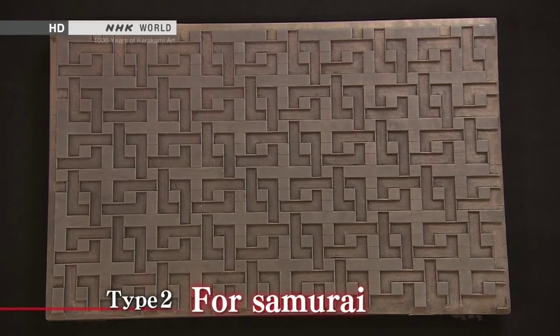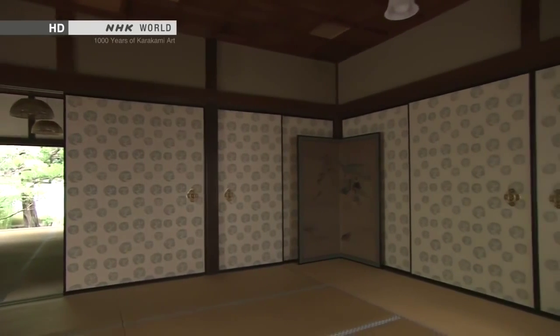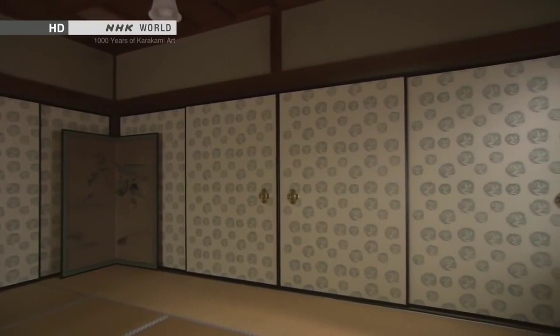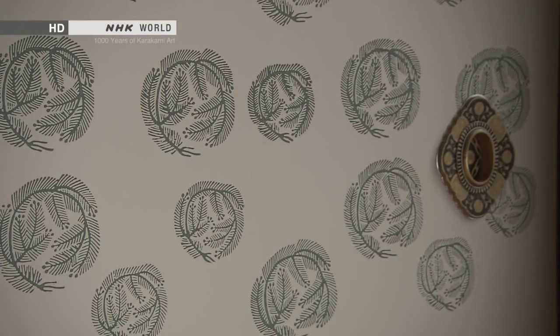In contrast, Samurai warriors preferred dynamic designs with patterns that are more crisp and masculine. The pine tree, an evergreen that lives for a long time, symbolizes power.